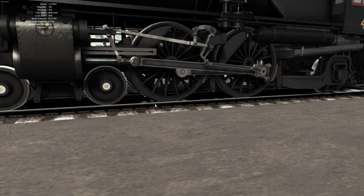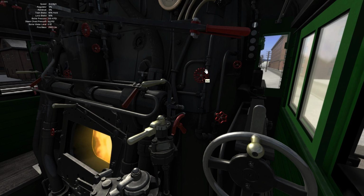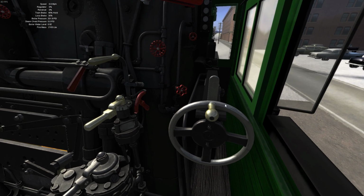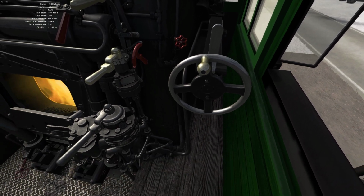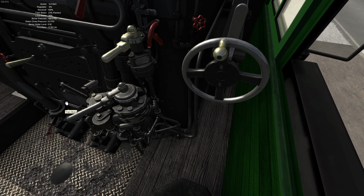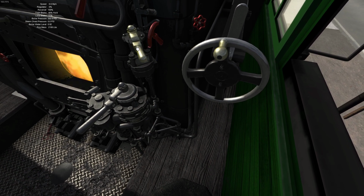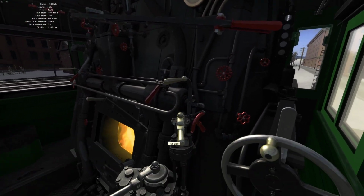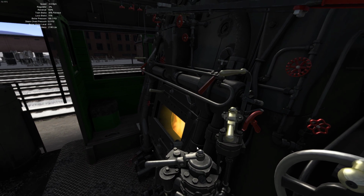Sanders on the front axles. Right there, bang. Turn those off. Should be our bell valve, which we have on both sides, which I still find highly entertaining. Cylinder cocks. I'm going to want those open before we take away. Our reverser, train and locomotive brakes. Well, we are going to set the locomotive brake though, so that we don't roll away here. We'll just release the train brakes. Train brakes up to running there.